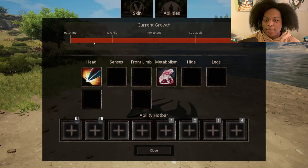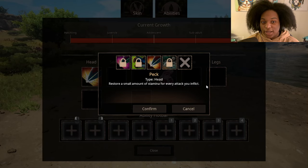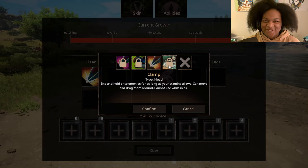Now we're gonna check out the abilities. We have two head slots here, so let's see what we got. We have peck, restore a small amount of stamina for every attack you inflict. That's really interesting. I want to see how that plays out. And then we have clamp, bite, and hold onto enemies for as long as your stamina allows. Can move and drag them around. Cannot use while in air. So basically I can just run with baby dinosaurs if I want to.